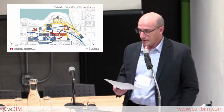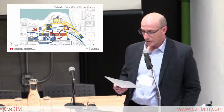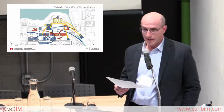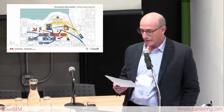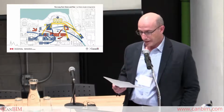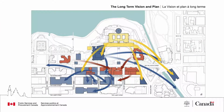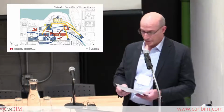So a plan was put together called the Long-Term Vision and Plan, focused on meeting the needs head-on. The core of the plan was to think long-term, think big, but to begin small and to be ruthlessly pragmatic in achieving short-term objectives. To achieve the objective of fully restoring and modernizing the parliamentary buildings, we first had to empty them. As you can see, this required a series of interlocked projects and move sequences that looks like a football play or a giant game of dominoes.